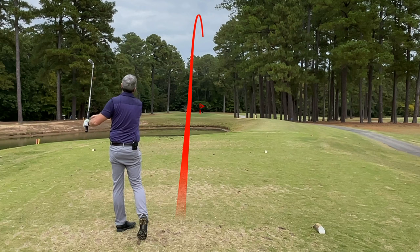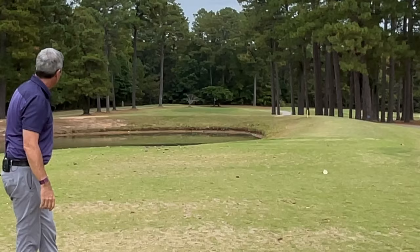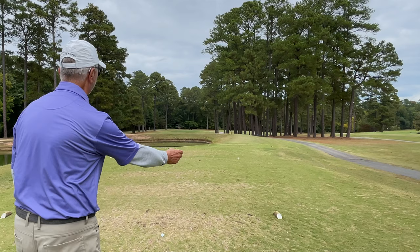Looks pretty good. Looking good. Right at it. Sit. Oh. So I flew it to the back of the green and over. I'm going with 7 for 2 reasons, because he hit a 6 over the green and because I'm not trying to get all the way back to the flag. I'll be happy with it on the green. Such a small green.